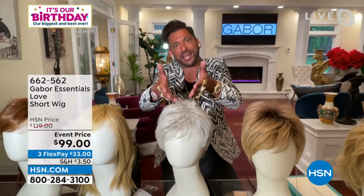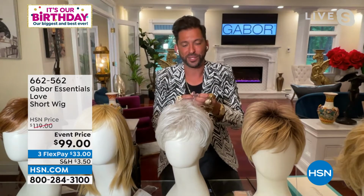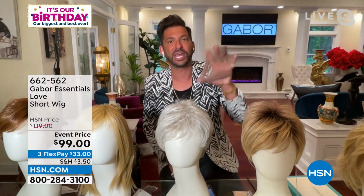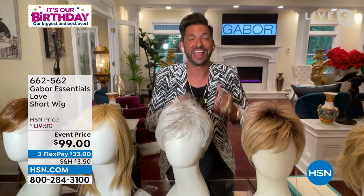You literally take this out of the box, you shake it. You're gonna get this itty bitty bag. You're gonna open up the bag. It's gonna have your cap in it. You're gonna take this cap and you're gonna put all your hair underneath this little teeny cap, and then you're gonna place that wig on and you're gonna look like Francine. Whether you're in humidity, because it's really hot right here in New Jersey, or whether it's raining down in Florida, it doesn't matter. This is gonna give you the hair you've always dreamed of.